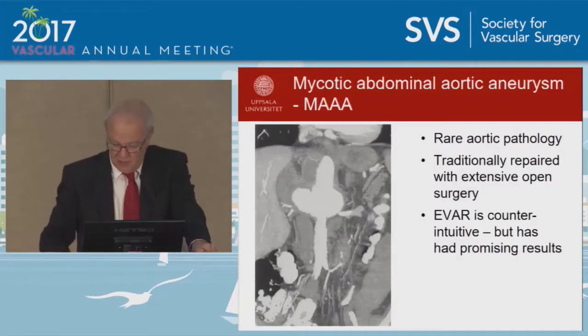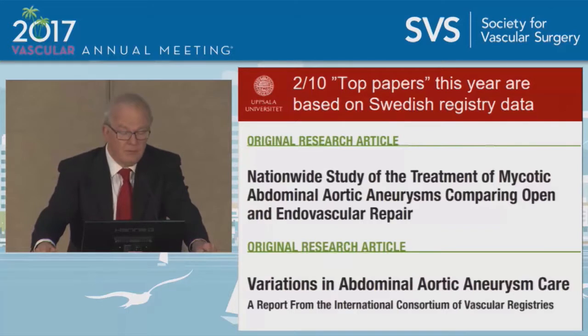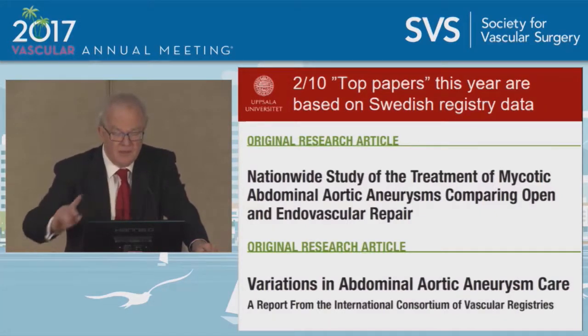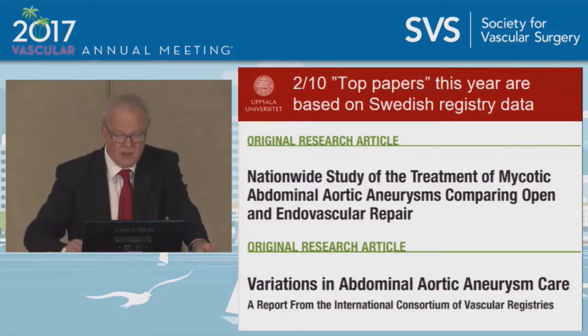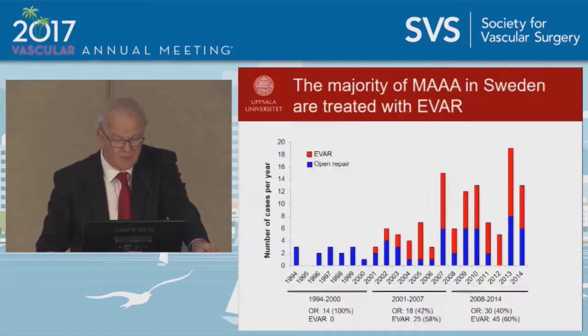I will also show an example of how we use the registry to study mycotic abdominal aortic aneurysms. That's a very uncommon operation. And actually, we were lucky this last year where we, during 4 weeks, had 3 papers accepted in Circulation during the same month. And this was one of those. And actually, 2 of the top papers that are being discussed later here in this meeting include Swedish registry data. Also, the international variations in abdominal aortic aneurysm care paper published with Adam Beck as first author and co-written with Kevin Mani.